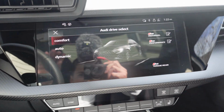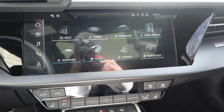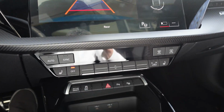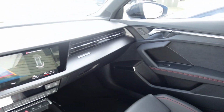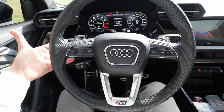Center multimedia screen like we would expect on any new Audi. All of your large tiles. Nice backup camera with HD graphics and parking sensors. Physical climate controls. Plenty of storage given this is a sedan. And there's a little bit of carbon fiber up on the dashboard with a leather wrapped steering wheel with paddle shifters.